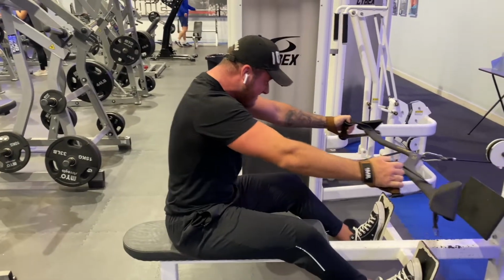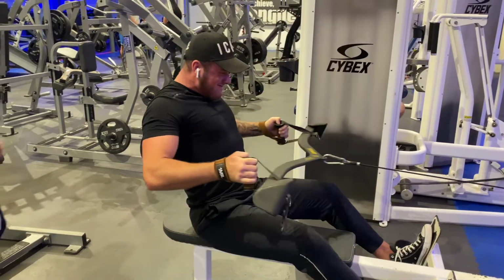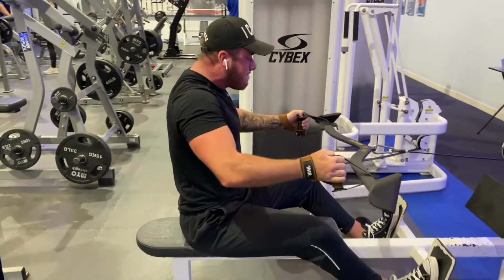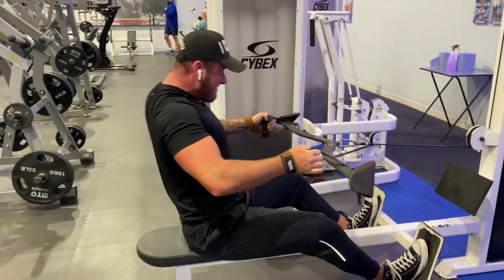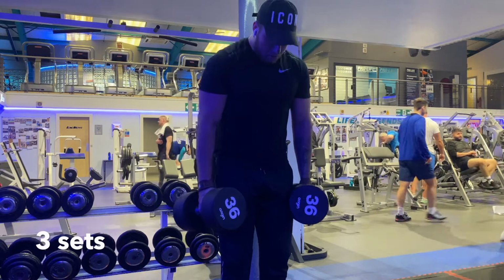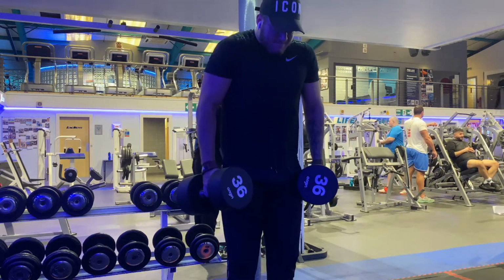The D-handles just allow my wrist to rotate a little bit. Sometimes my wrists can get a little bit sore, so this allows me to not have that pain. Try to keep the chest upright. As soon as I start to swing, then I know that the set is done. I'm not going to bore you with the full set here, I'll just get a few reps. I think these were some 10 to 15s.